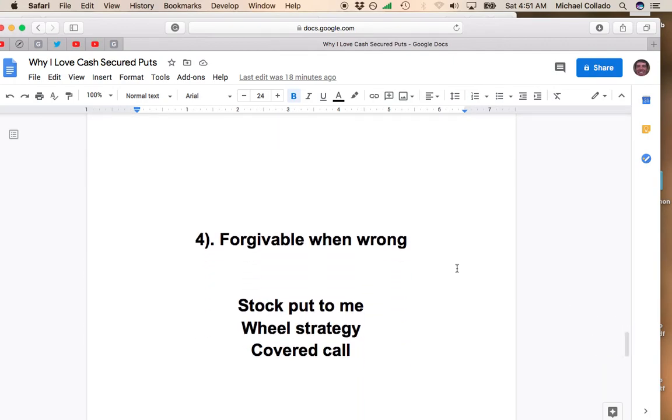Also, what I love about cash secured puts is it's a forgiving strategy when you're wrong. So let's say with that GameStop, that 12 strike put, let's say GameStop falls below that, and at expiration, the stock is now at 11. Because I did not hit that 50% profit target, I actually keep the entire premium that I sold the put for. So if I sold that put for 80 cents, I got $80 in my portfolio. If the stock falls, let's say, to 11, now I keep the $80, and I'm actually down.